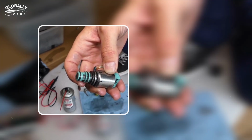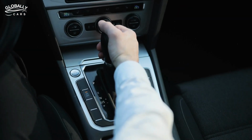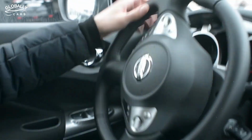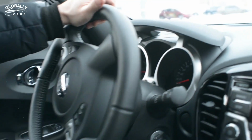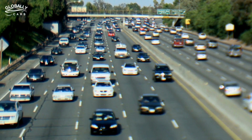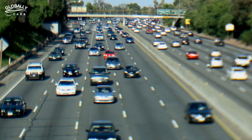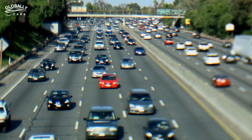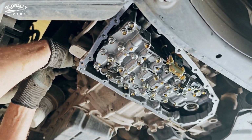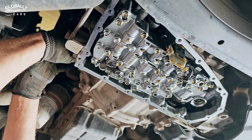When the solenoid fails, the fluid doesn't move properly, which can cause the transmission to slip in and out of gear. This results in a loss of power and makes the vehicle harder to control, especially during normal driving. On highways, this can be particularly dangerous, as sudden gear slips may lead to reduced speed and control. To solve the problem, it's important to locate the faulty solenoid and replace it as soon as possible to avoid further damage or safety risks.